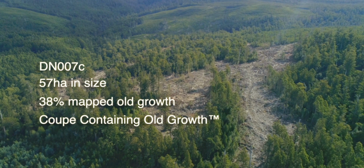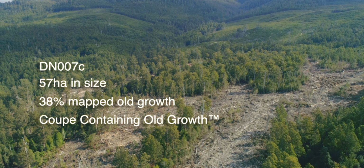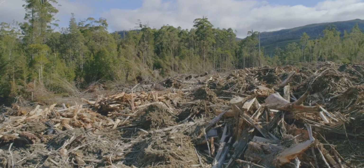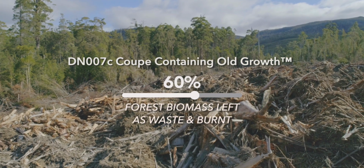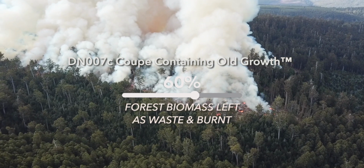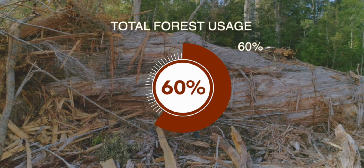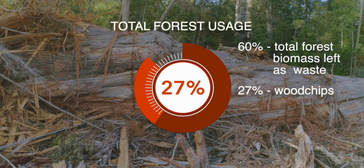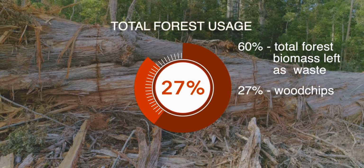This was Coop 007C, 57 hectares of forest in total with 38% of it mapped old growth. 60% of the forest biomass was left on site as waste to be burnt and released into the atmosphere, so that's Sustainable Timber Tasmania's primary output. Of the 40% that had any use, 27% was wood chips used for office paper and other short life or single-use products like coffee cups.